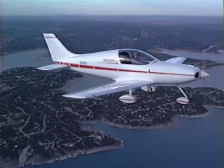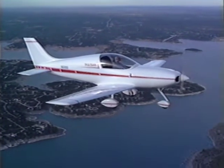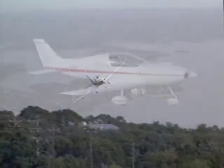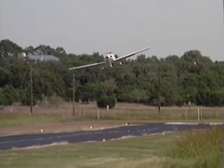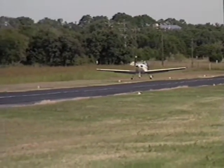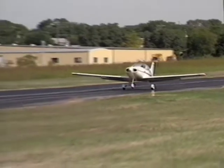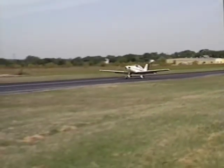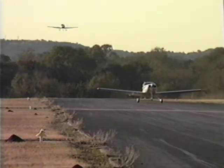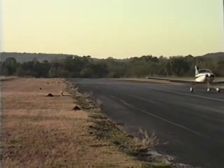At reduced power settings normally used for local flying, the Pulsar uses fuel at the incredibly low rate of 3 gallons per hour. When it's time to land, the Pulsar shows its good manners in the traffic pattern. Typical approach speeds are between 55 and 65 miles an hour. Even at these low speeds, handling is crisp and responsive. At maximum landing weight, landing distances of 800 feet are possible, 400 feet if flying solo.